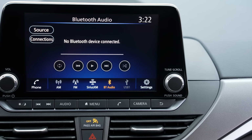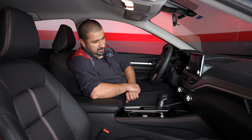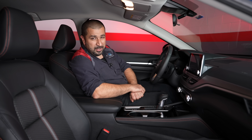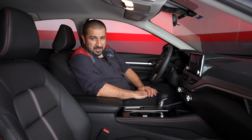Now, this is the lower grade. There is a higher trim with a 12.3-inch screen. That one is a little bit better, but this one could use some more. It doesn't have wireless Apple CarPlay or Android Auto, and it doesn't have much going on. It's just a screen there. It works, does a few things, and that's about it.